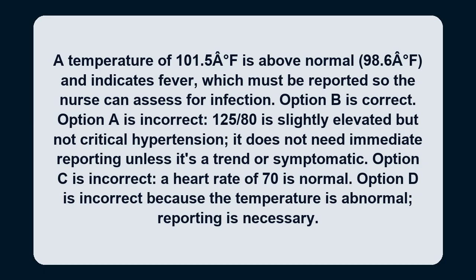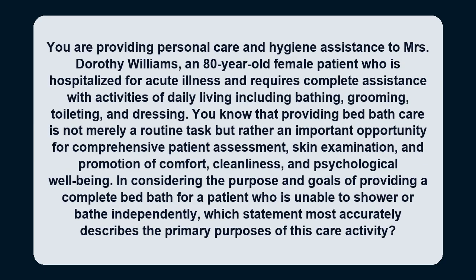Option C is incorrect. A heart rate of 70 is normal. Option D is incorrect because the temperature is abnormal. Reporting is necessary. Question 6.